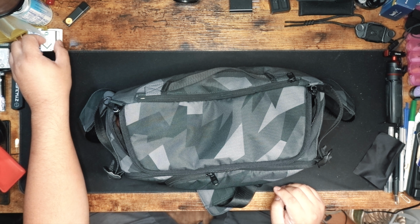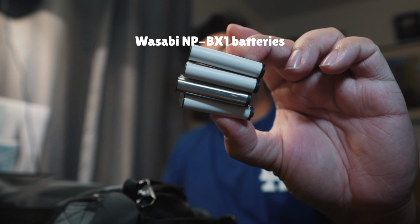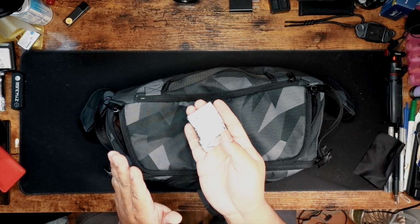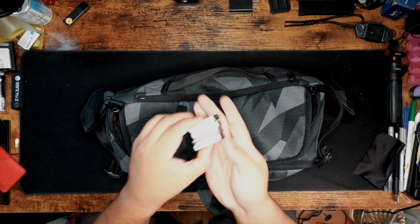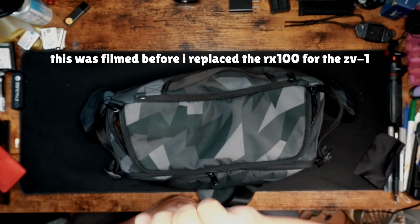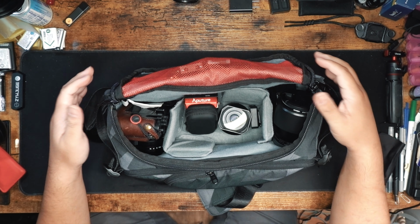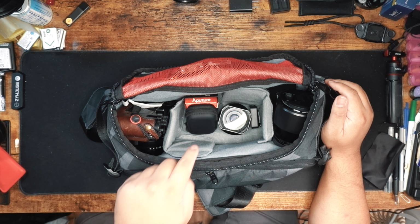So on my table right here, you can't see it right now, but you probably could from the top view. I got like a ton of these little batteries. This is for the RX1 and the RX100, and the reason why you don't see the RX100 is because the overhead camera is the RX100. There's gonna be a lot more empty room in here because my A7C is supposed to be right here, but I'm filming with it.